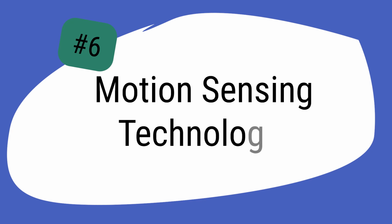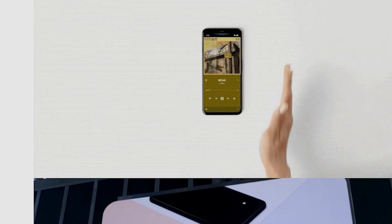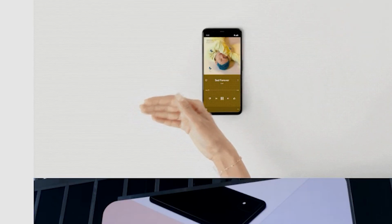Trend number 6, motion sensing. Motion Sense is a system powered by a small radar sensor inside the device that detects movements around the phone. The technology permits users to control some phone operations by waving their hand in front of the device. This can be useful for doing things without having to pick up the phone. For example, a user can use hand movements to control music, silence the phone, turn off timers, or open new apps. The technology is already here. We just need to use our imagination to think of useful implementations.